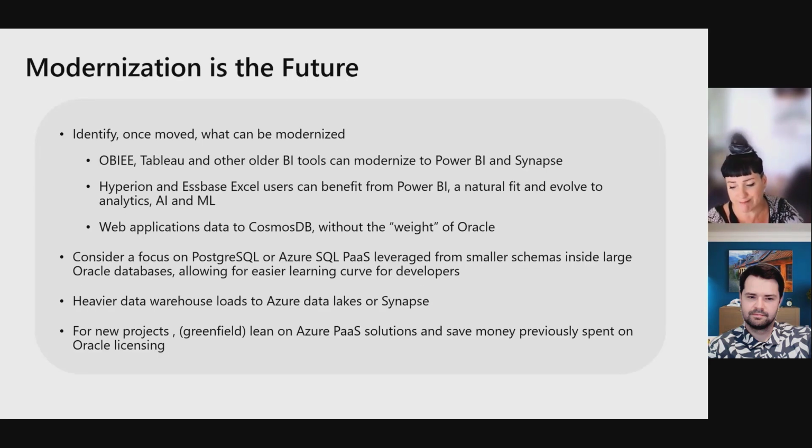And modernization is the future. A lot of customers are still using OBIE, the Oracle Business Intelligence. And we find that they may have had old Tableau reports that nobody really knew how to upgrade or work with. For our Oracle customers that are incredibly skilled with Excel and Tableau and OBIE, we bring in Power BI and they just immediately embrace it and they go forward with it. The idea that you can connect this data and do more with it with Synapse is phenomenal. There are research studies that show just getting more value from 10% of the data that resides in these Oracle databases could result in millions of dollars of revenue. This is one way to do that. Especially with those Hyperion and EBS-based customers, we know that they are phenomenal with Excel. So giving them Power BI is just a natural fit.